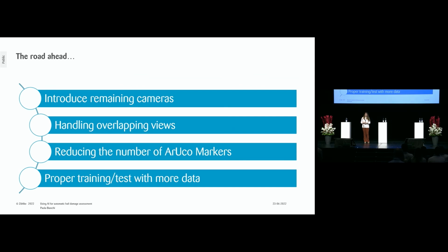Of course, there's still much to do before it can be a full commercial product. First of all, we need to introduce the remaining cameras, because from the 3 that we have, we don't get the full view of the car, or even when we get the view of some parts, the light doesn't hit in the right way, so we don't see the reflection. And when we do that, of course, we have to handle the overlapping views and do some kind of aggregation, like we did here, but from 2 different angles, which is, of course, more challenging.